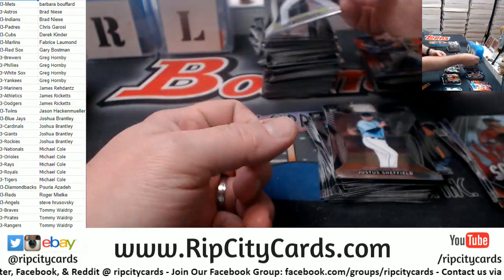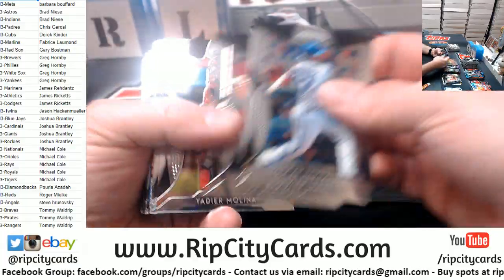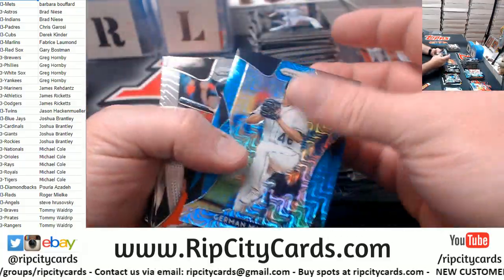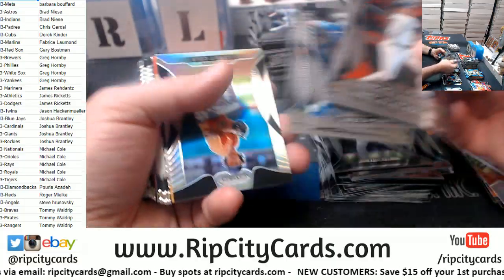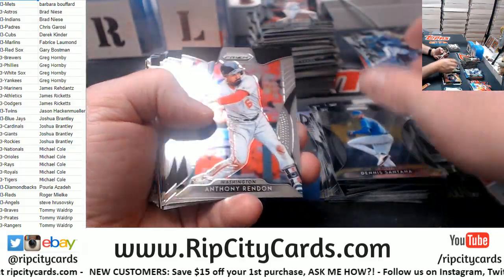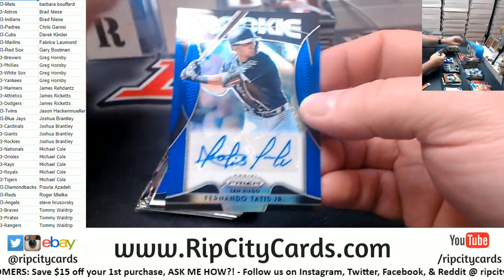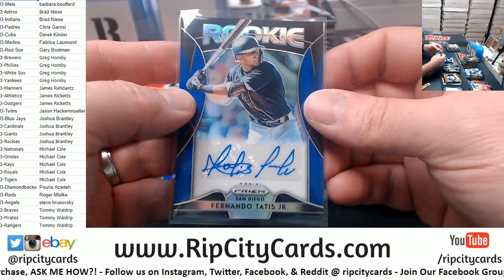A Sufu Hufu to $3.99. Oof. Aguilar to $2.99. Bueller in silver. Marquez to $3.99. Garrett Cole in silver. A Reese McGuire to 50. Fernando Tatis Jr. Nice card for the Padres.